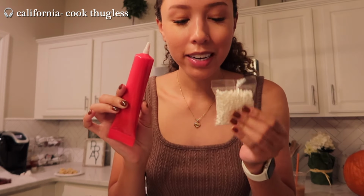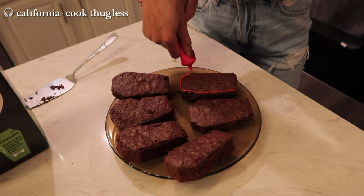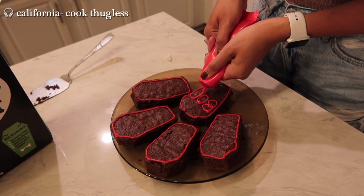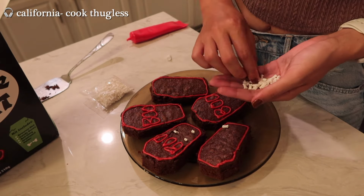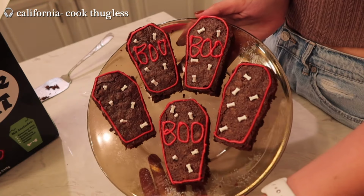Okay, red and bones. Let's do this. That's so cute. I'm halfway through my second movie, Twitches. I think while these cookies are finishing up, I'm gonna heat up some leftovers and change into some comfy pajamas. That pumpkin, maybe I'll put it outside.